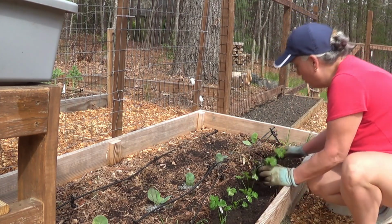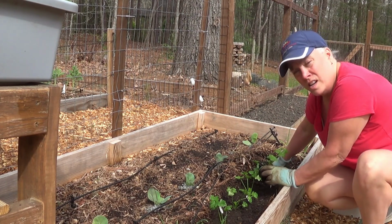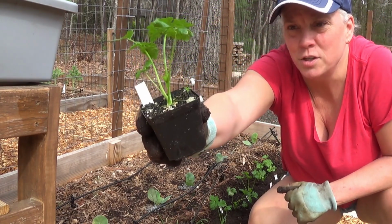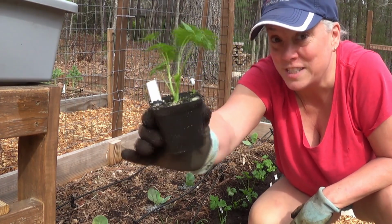But we're looking for more ways in the garden to actually stop buying things from the grocery store and grow it at home. So I can't wait to see what these look like, because they say these are the ugliest plant in the garden because the root is a dark brown. It's not very pretty. So I'm real curious to see how these turn out.